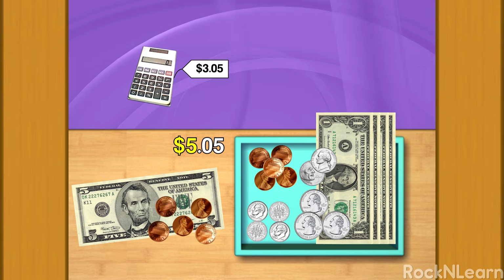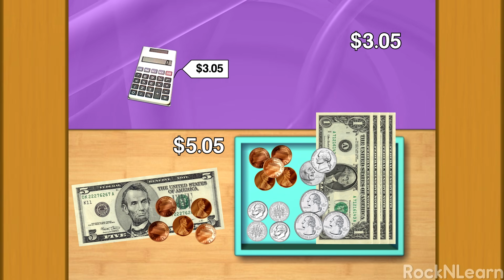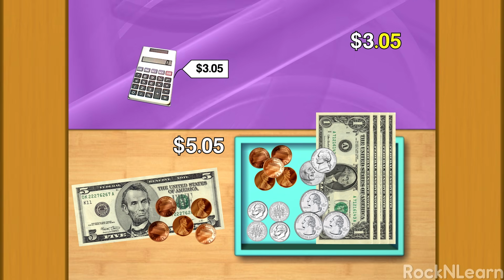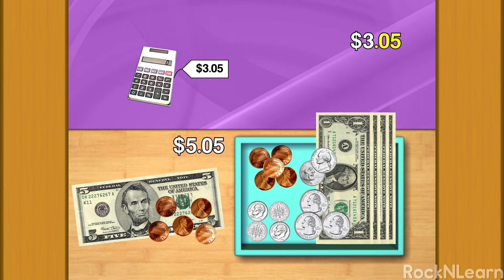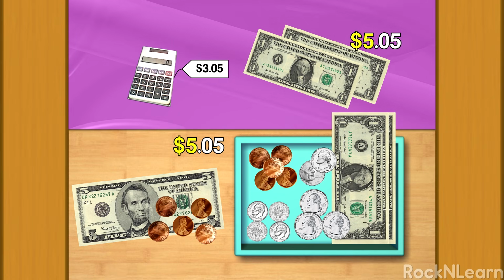Let me see if I have this straight. The price is $3.05. The customer gave me $5.05. The coin part of the price is equal to the coin part the customer paid, 5 cents. So I only have to make change for the dollars. That's right. $3.05, $4.05, $5.05. The customer gets $2 change.